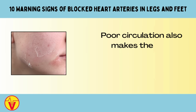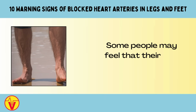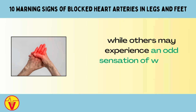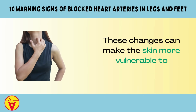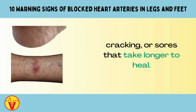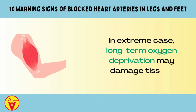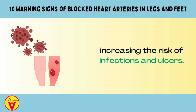Poor circulation also makes the skin more sensitive to temperature changes. Some people may feel that their legs are colder than usual, while others may experience an odd sensation of warmth due to inflammation. These changes can make the skin more vulnerable to dryness, cracking, or sores that take longer to heal. In extreme cases, long-term oxygen deprivation may damage tissue, increasing the risk of infections and ulcers.